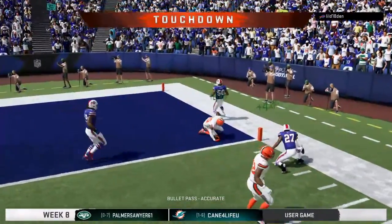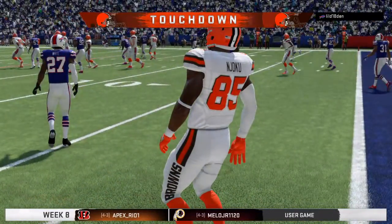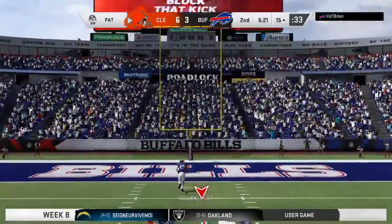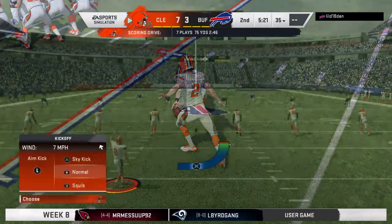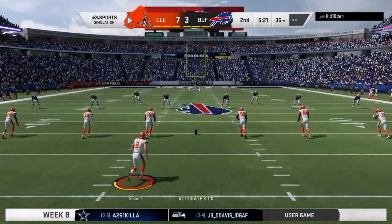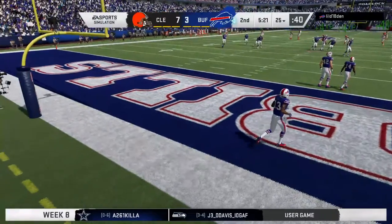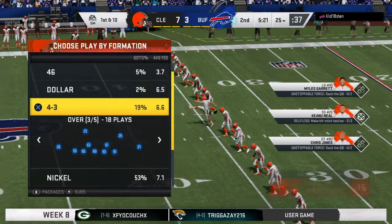And he'll take it into the end zone for a Browns touchdown. David Njoku, his 5th touchdown now on the year. And the Browns have taken the lead. Extra point by Seibert, up and good. And that makes it a 7-3 lead. Following the touchdown, here's Seibert now to kick it off. And this will not be returnable. It's out of the back of the end zone for a touchback.